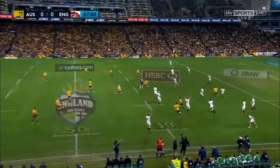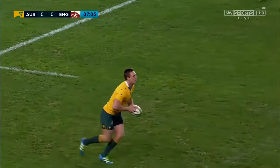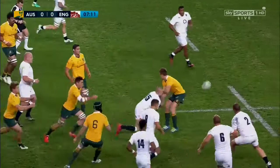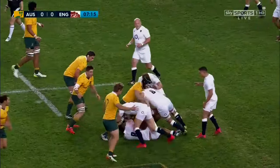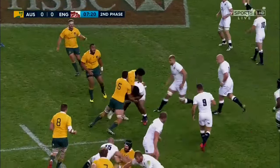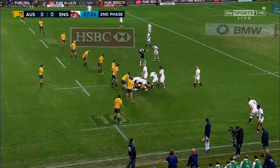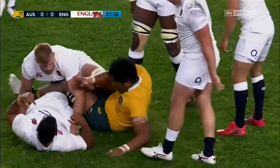But what a poor kick, Foley again. He did one of those last week, right at the start. Dane Haylett-Petty, this his 3rd cap, introduced to the Wallabies in this series. Hartley's pass to Vunipola. Ben Youngs to Mako Vunipola. 23 tackles last week, only 2 fewer than Haskell. England's turn to get the referee's arm pointing their way.